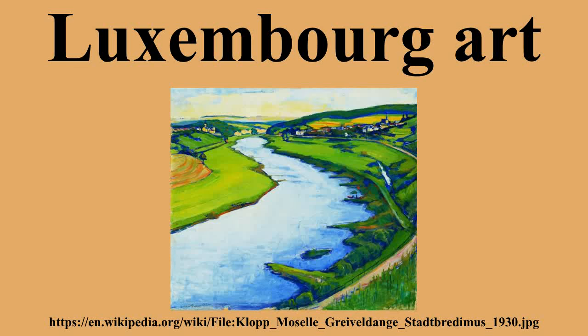Nico Klopp is remembered above all for his post-impressionist paintings of scenes on the river Moselle. Klopp lived in Remich, where he painted many pictures of the bridge over the river. Both his landscapes and his still lifes are distinctive in the bright coloring and the solid strokes, focusing firmly on the main subjects. Franz Seimetz was a prolific artist who painted portraits and landscapes in the Impressionist style.